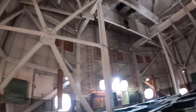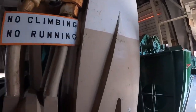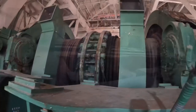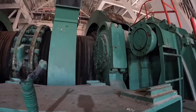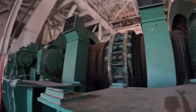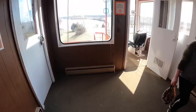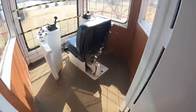And then after you've seen all outside, you get to go inside, which is really cool so you can see the inner workings of Big Brutus. And then you get to see where the driver sat, and you can actually sit in it and take a picture if you want.